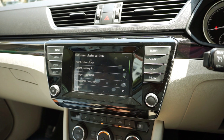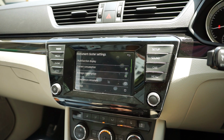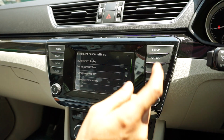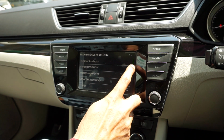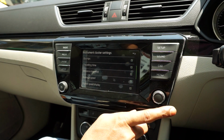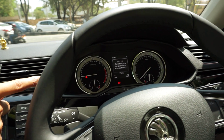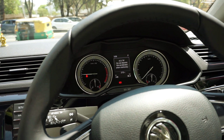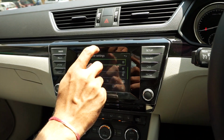Instrument clusters, for example, the multifunctional display. If you don't want something to be there, for example, average consumption, you don't want that to be shown in the MID, the multi-information display. Eco tips, you want that to be shown there, because for example, just raise the accelerator. See, the eco tip will always be coming like that. So if you don't want that to be shown, you can just switch it off.